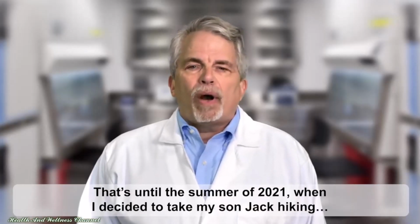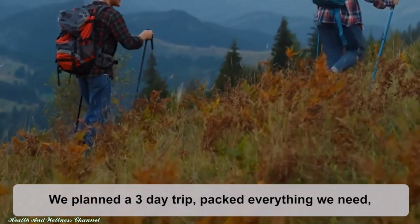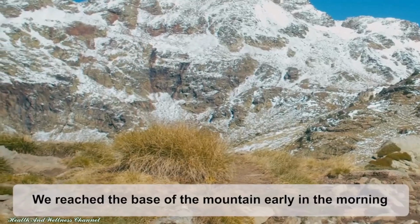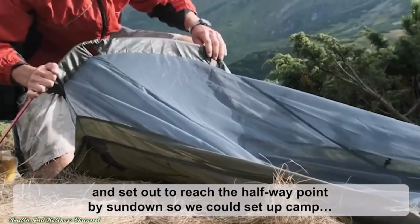That's until the summer of 2021, when I decided to take my son Jack hiking. We planned a 3-day trip, packed everything we needed, and set out ready for some father-son time. We reached the base of the mountain early in the morning and set out to reach the halfway point by sundown so we could set up camp.